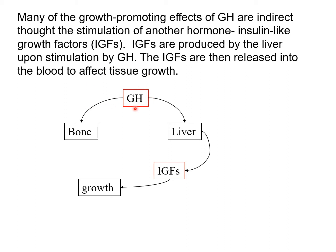Growth hormone from the pituitary can be released into the blood and act on bone growth. So it's really important during larval development to get a good calcium incorporation into bone and make sure that your metamorphs are happy and healthy.